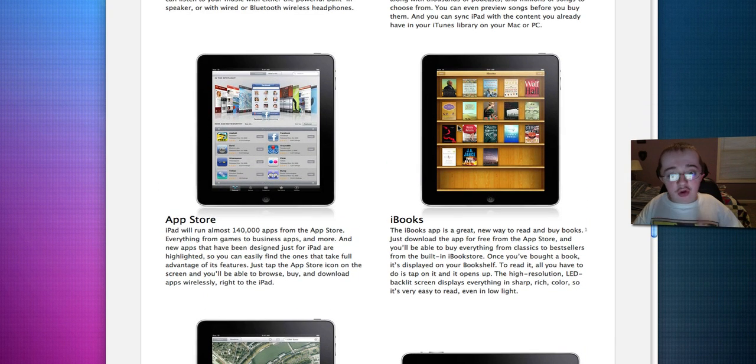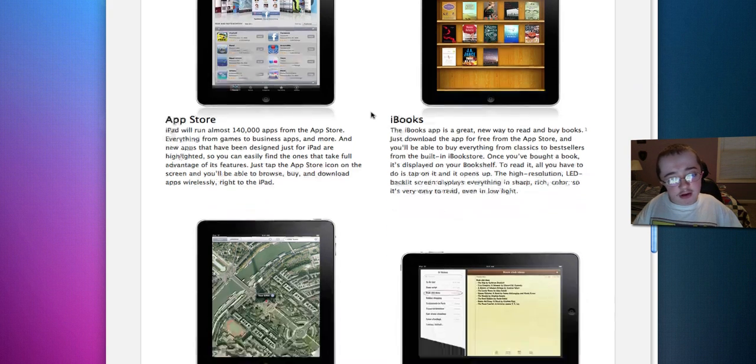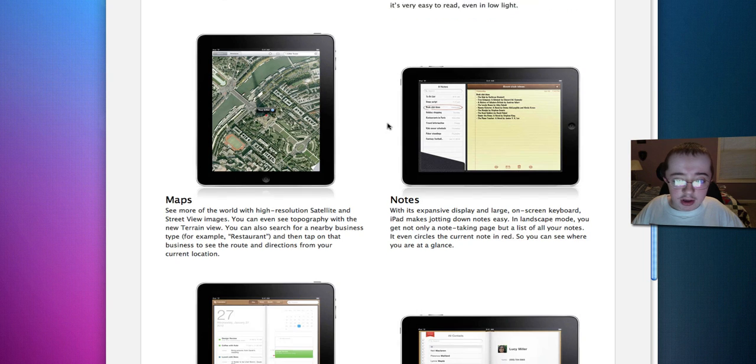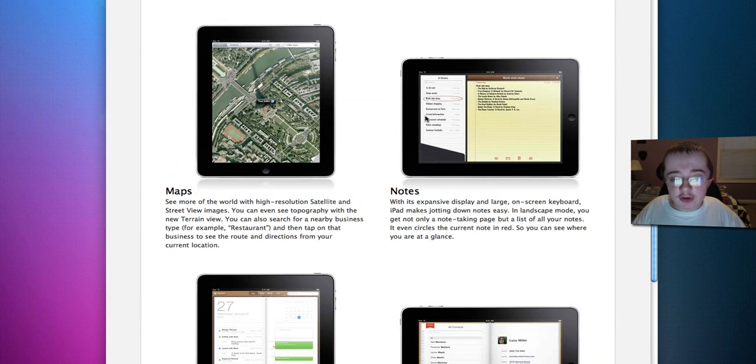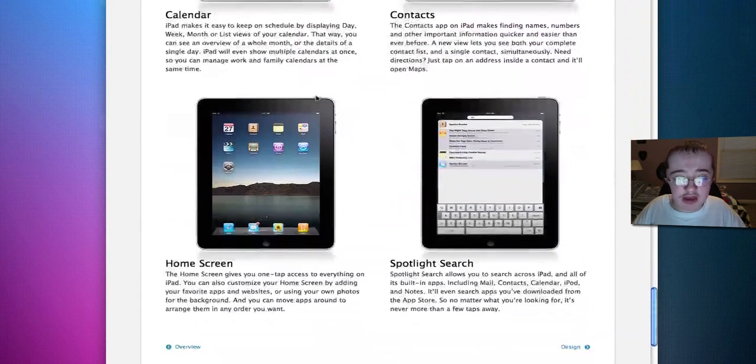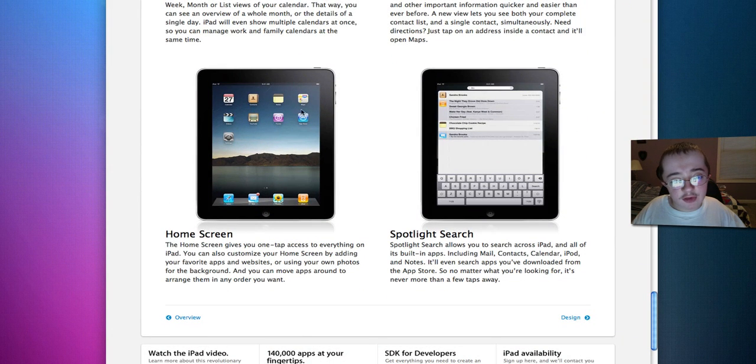I think that's really the target market of this device, is the books, where you can sit down and read a book with somebody. That's kind of nice. You have Maps, which, if you get the 3G version, will be really useful. If you get the Wi-Fi version, it'll be, depending. It has Notes integration, the same Notes app, really cool. It's got Calendar, Contacts. I like the new Calendar app, not too crazy about Contacts. Home screen's kind of the same, and Spotlight Search.